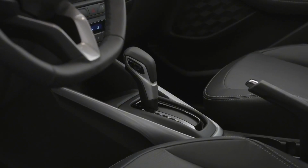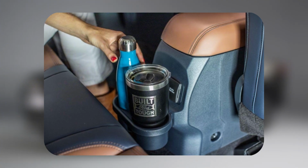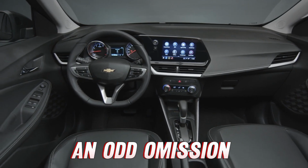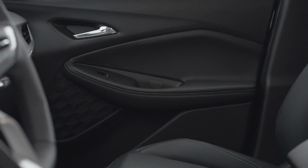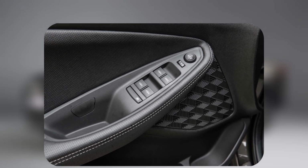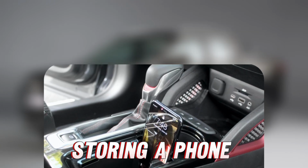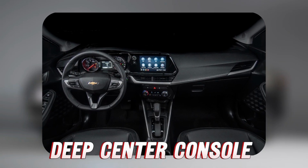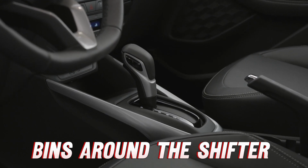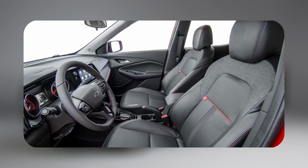Inside the cabin, storage is generally well designed, but there's one notable oversight: the lack of rear cup holders. Most competitors provide a place for rear passengers to set their drink, making this an odd omission. That said, the Montana makes up for it with generously sized door pockets that can hold water bottles or soda cans. The front cup holders are spacious and feature a small slot between them for storing a phone. Additional storage options include a deep center console and conveniently placed bins around the shifter, providing ample spots to stow sunglasses, keys, and other small items.